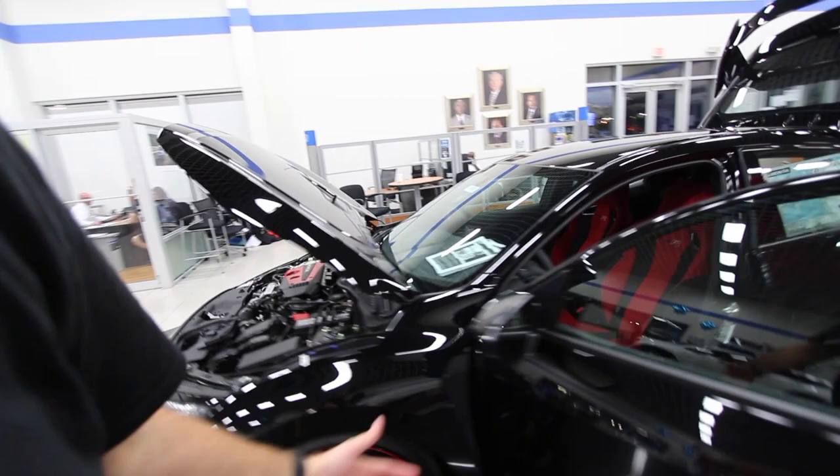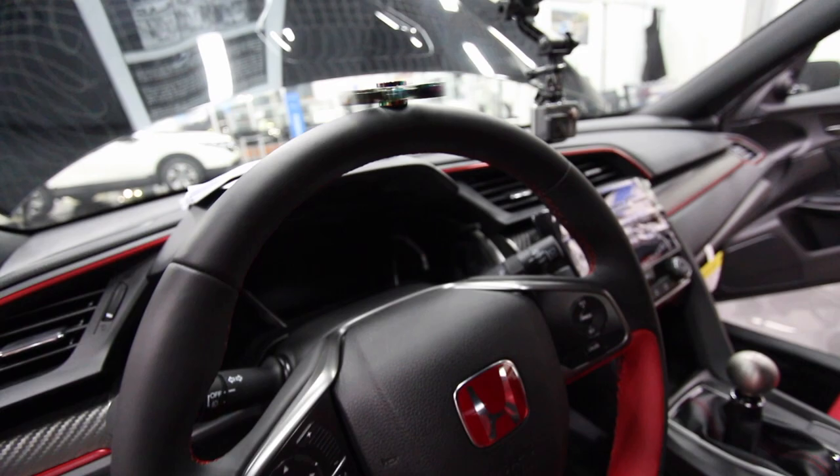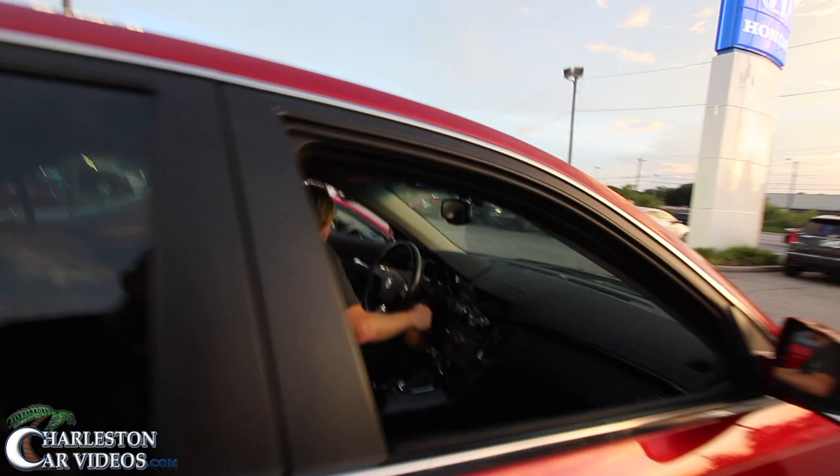Check this out. You know, everybody loves a Type R, right? But what's the new hot fad right now? Will it stop spinning? I do not know. All right, everybody, we're getting in the CTS V right now with Paul. Let's see what it's all about. Finally getting a chance to hop in this car.